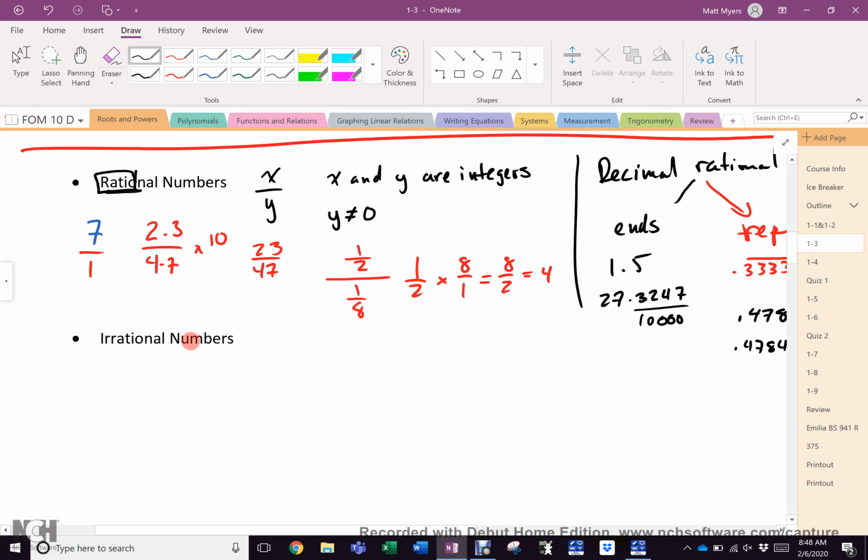Irrational numbers are every other number. Mr. Myers, what more numbers could there be? For our purposes, except for pi, because we all know pi, the irrational numbers for us is anything with that root symbol that doesn't work. Here is what I mean. Negative numbers? Well, no, we'll talk about that in a second. Irrational numbers. If this doesn't work, it's not rational.